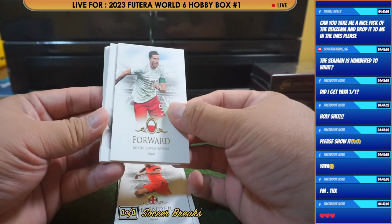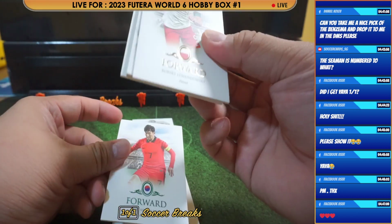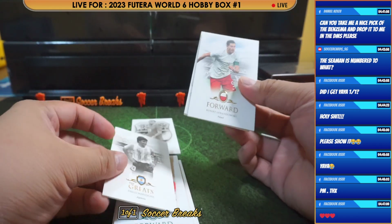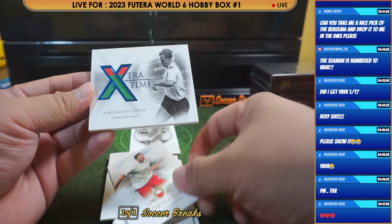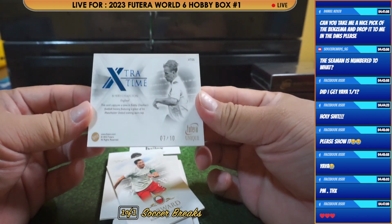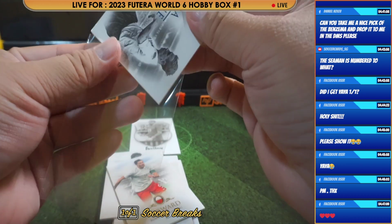Robert Lewandowski, we have a patch right behind. Son Heung-min, forward. The great Diego Maradona. Robert Lewandowski, numbered. And a training use material for Bobby Charlton, England. 7 of 10 for Bobby Charlton. Congratulations to England.